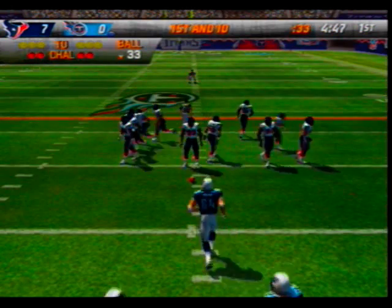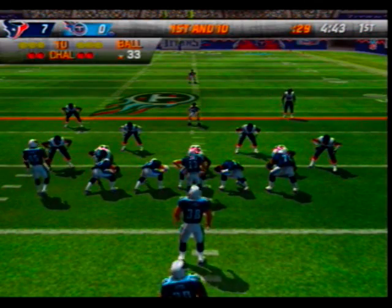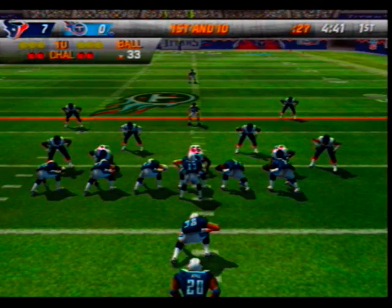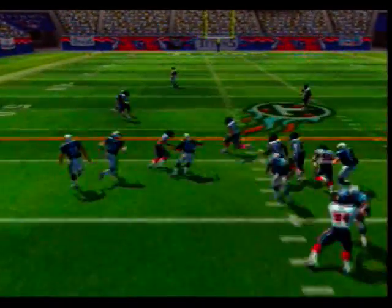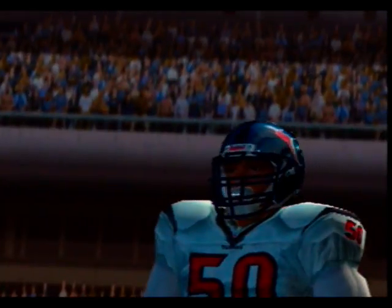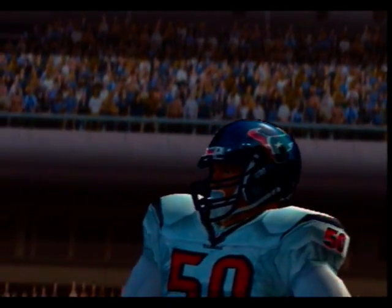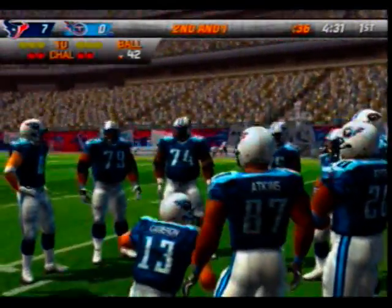Ball on their own 33. Ball on the 33-yard line. Joyce, the deep man. Hand it off to the back. Lewis comes up to make the play at the 42. You got to keep going to the run. You never know when there's going to be great blocking ahead of you, allowing for a big one right into the end zone.